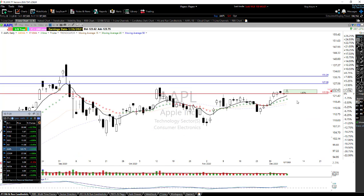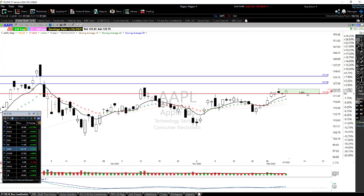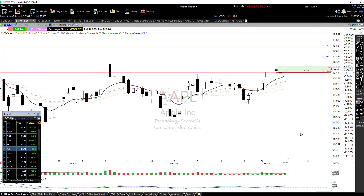Apple, I bought some Apple today. We have that Morningstar pattern set up here. Morningstar pattern with a, we'll just say a negative bar, and then an indecision or smaller bar, and then a positive bar. So buying Apple closed up fairly good. I like the price action of it. It's holding well. So we'll hang tight here with 122.40 stop, and we'll be looking for 127.40, then maybe 131.